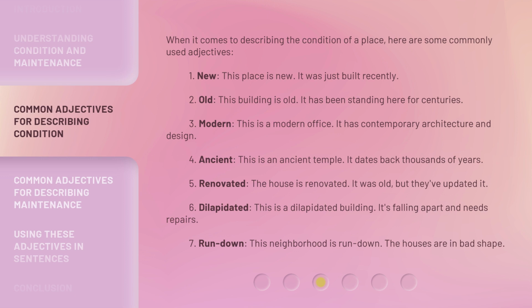5. Renovated. The house is renovated. It was old, but they've updated it. 6. Dilapidated. This is a dilapidated building. It's falling apart and needs repairs. 7. Run down. This neighborhood is run down. The houses are in bad shape.